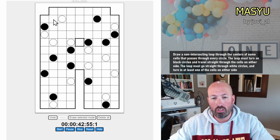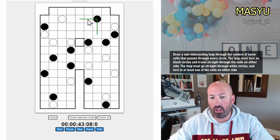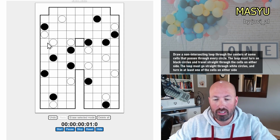Okay. So when we go on a white, you can't turn on a white one. You have to go straight through the white, and then on one side or the other, you'll have to make a turn right away after you go through the white one. On the black ones, you have to make a turn, and you have to go straight coming out of the black one on both. So you basically have to go 2 cells at each side on the black ones, and that is about it. So let's reset the timer this time and not forget and get to it.